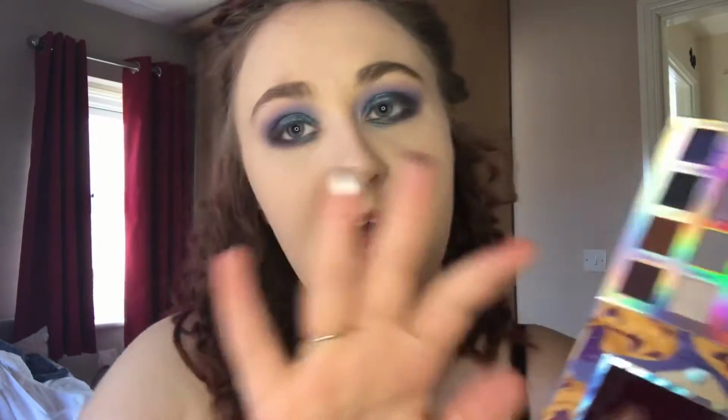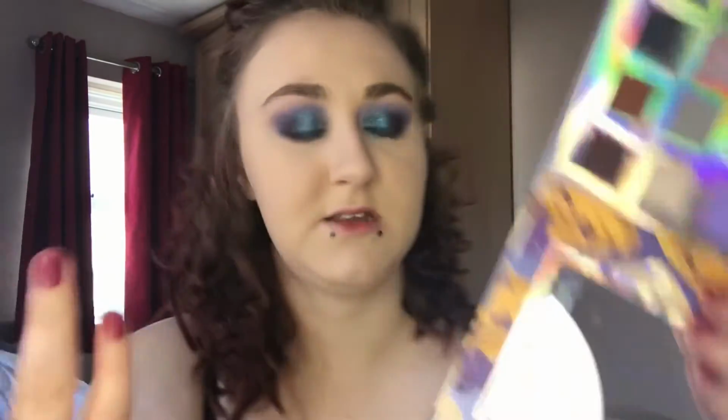I mean, that palette is amazing. There's just so many. There's this gorgeous shade, Hot and Fresh, down here, this silver shade. I just want to swatch. They're just amazing. If I swatch on my hand, they're just so pigmented.